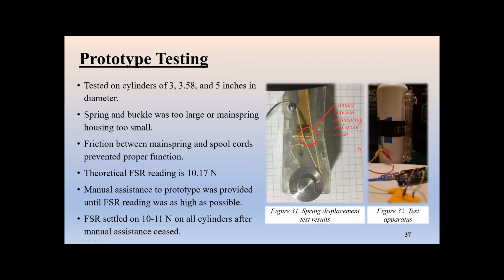Because we couldn't do anything about this, we had to overcome this obstacle by manually assisting the brace by tightening it over the cylinder until the FSR sensor reported force values well above the theoretical reading of 10.17 newtons. And upon releasing the brace, the FSR consistently settled on 10 to 11 newtons on all tested cylinders.